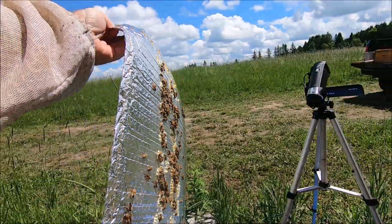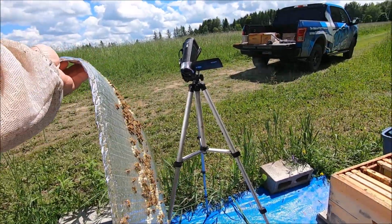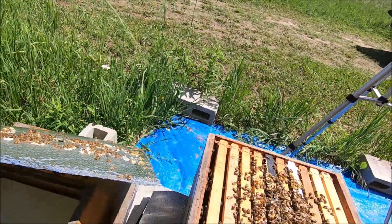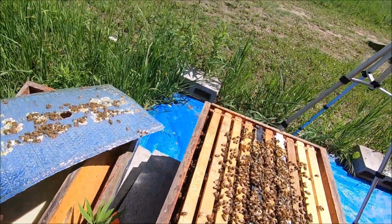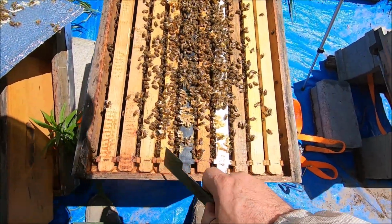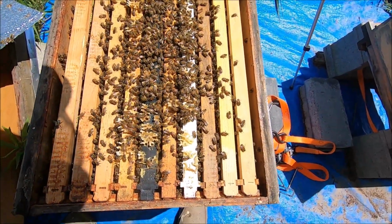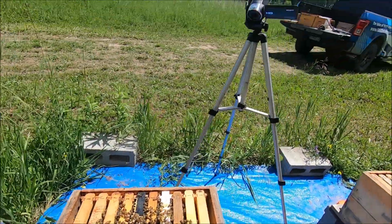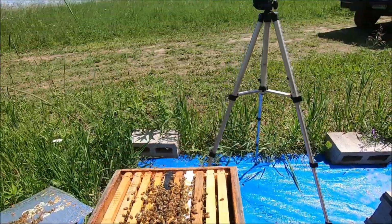Just looking for the queen on the cover here, the inside lid. It also means this hive is probably pretty darn close to being ready for some more room. Look at that. Easily 8 frames worth of bees in there. Looking really good. All right, so let's get through the inspection. Let's see what they're doing.